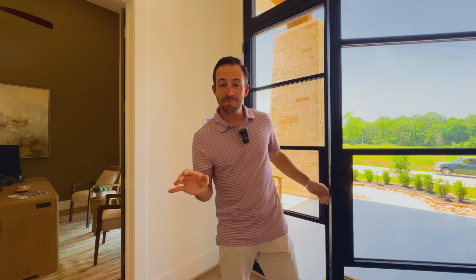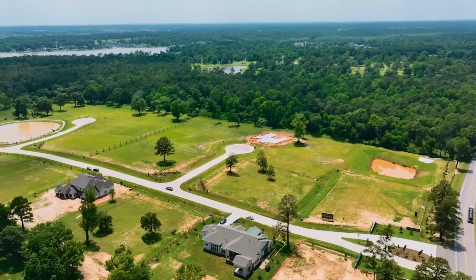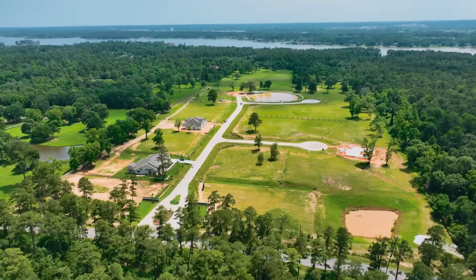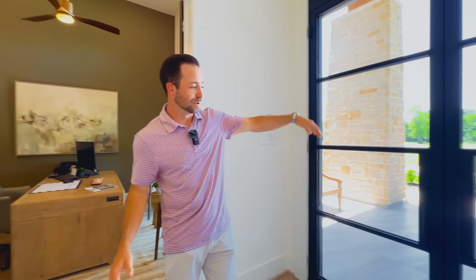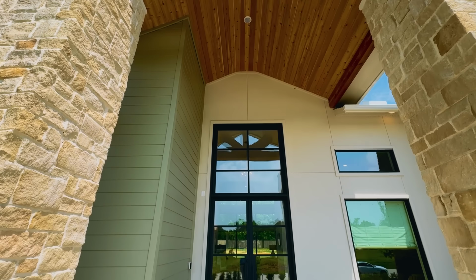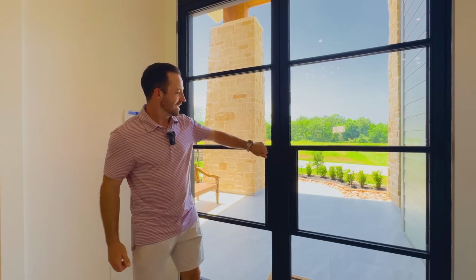Welcome inside. This is the Partners in Building model home, and we are in a neighborhood that's brand new, and it is called Bentwood Farms. And right whenever you come in, this is a massive house. You've got these gorgeous steel doors with this nice glass letting in a ton of natural light. And these things are sturdy. These are the real deal.